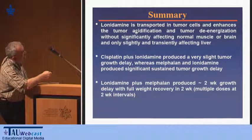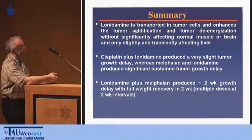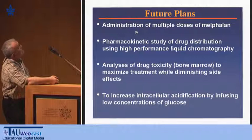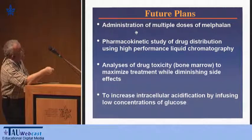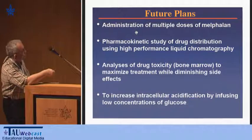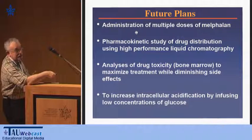Cisplatin turned out to be not activated by this approach, but melphalan appears to be a promising agent with the optimum dose and the optimum schedule yet to be determined. We need to do more studies of the toxicity to bone marrow, especially with melphalan, since it's known to have bone marrow toxicity. And in fact, that might be extremely interesting because the people working on multiple myeloma use that drug, and they're interested in seeing if lonidamine would have a beneficial effect. And we might be able to nudge the pH down below 6.4 a little bit by giving it a little bit of glucose, not large enough quantities to produce more toxicity.